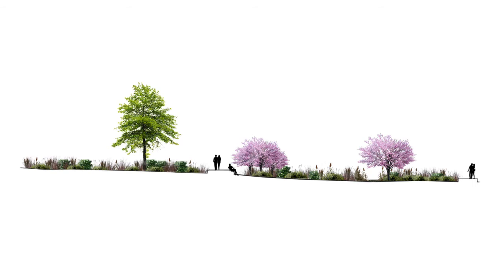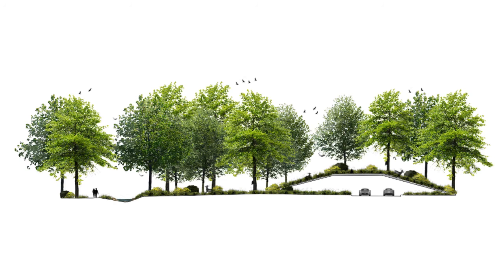This space really serves as the connector between the very naturalized trail systems in this park and the more heavily programmed play and leisure areas. So in order to smooth that transition between the two, rain gardens and pollinator gardens are placed between boardwalks, and this really helps to immerse users in this natural experience before entering the trails or as they're coming back from the trails before they walk to their cars.